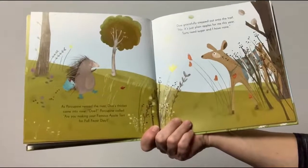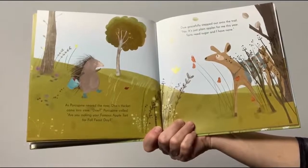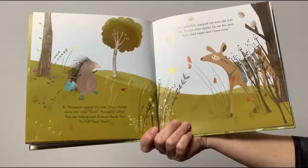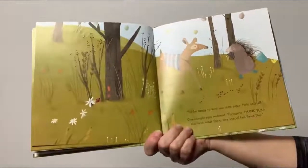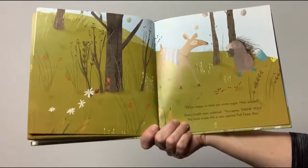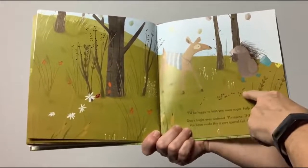As Porcupine neared the river, Doe's thicket came into view. Doe, Porcupine called, are you making your famous apple tart for fall feast day? Doe gracefully stepped out into the trail. No, it's just plain apples for me this year. Tarts need sugar, and I have none. I'd be happy to lend you some sugar. Help yourself. Doe's bright eyes widened. Porcupine, thank you. You have made this a very special fall feast day. Oh, look. Those look like cranberries.